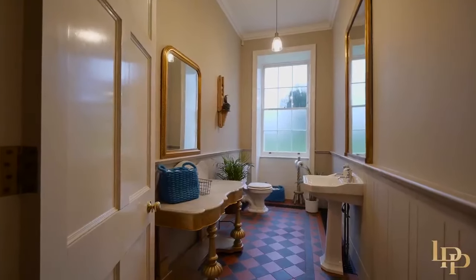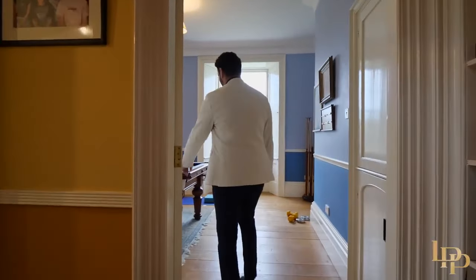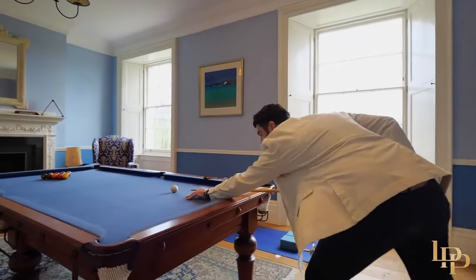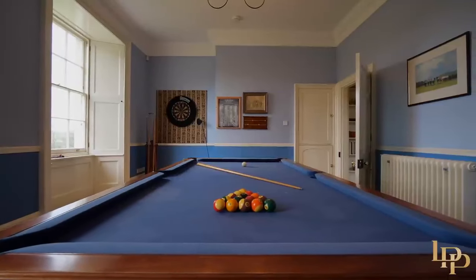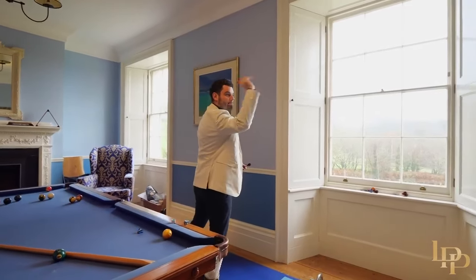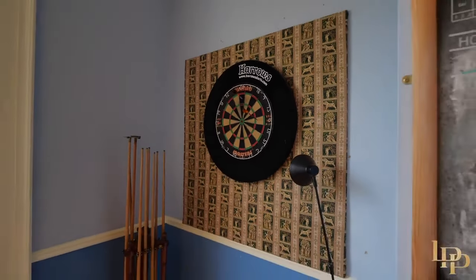Really, really spacious downstairs washroom. And then this room, very cool. So it's the games room. You got the pool table. And also, if you like to play darts, you've got the dartboard. So a really, really cool, unique space.